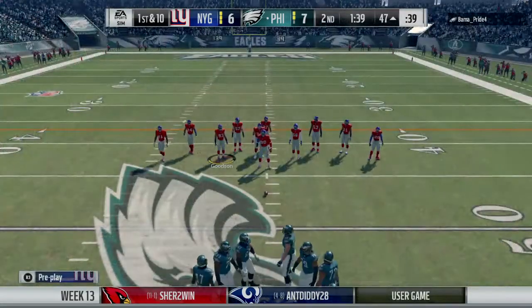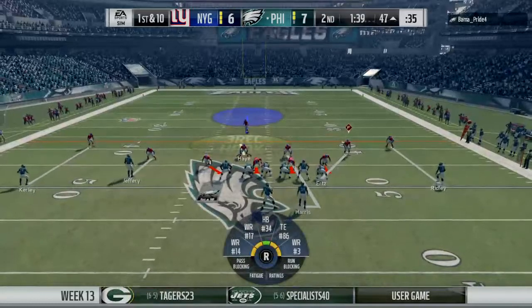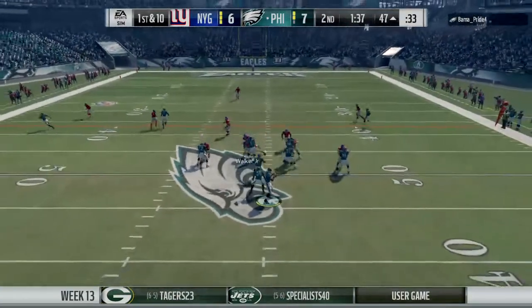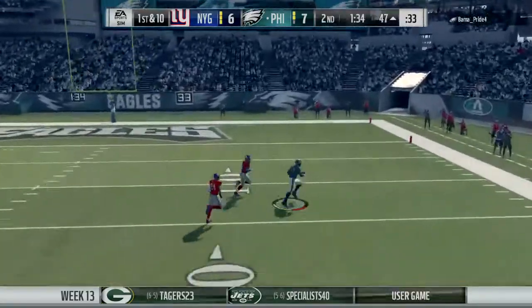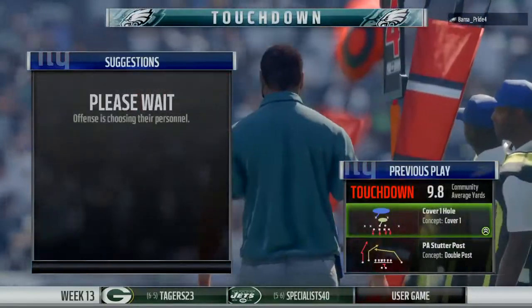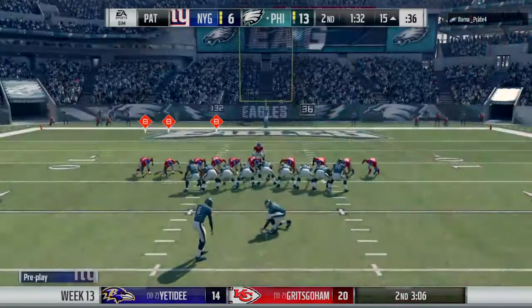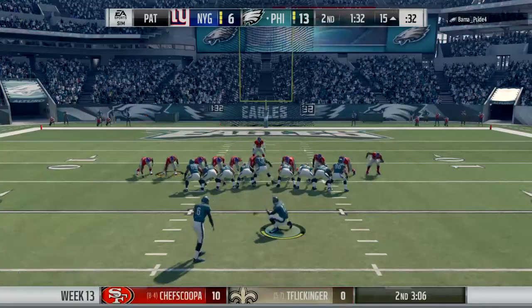So the run moves the chains, and here we go on 1st down. They go play action here on 1st down. He's going to sling this deep down. This is caught inside the 15. Touchdown, Philadelphia. Alshon Jeffrey, his 6th touchdown of the season. And the Eagles add 6 to their lead.